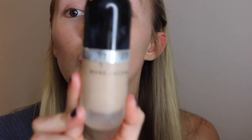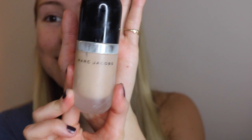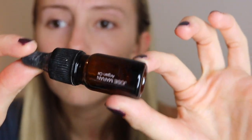And then I'm going to be using Marc Jacobs foundation. It's not my favorite foundation in the world, but it's what matches my skin tone best right now, so I'm going to be using it. I'll go into the details in another video. I'll do a favorites video. And I like to add some oil to my foundation just to break it up a little bit and make it a little less cakey. And then I definitely apply it with a beauty blender because it gives it the best results.